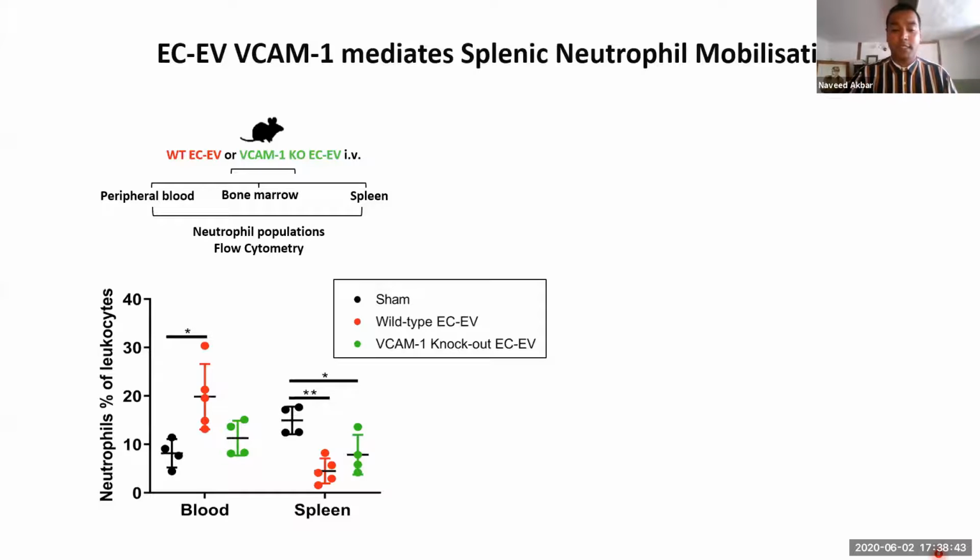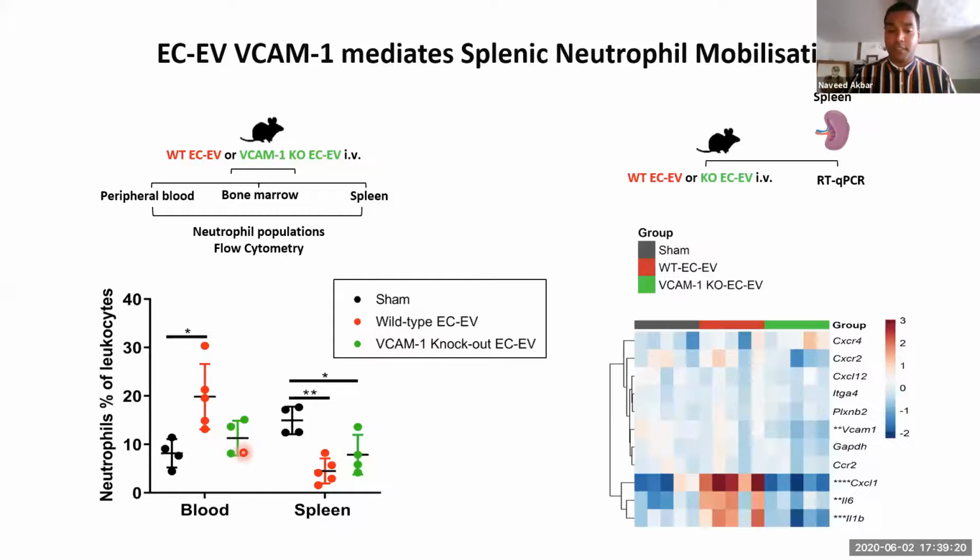Then 2 hours later, we take tissues of interest and look at neutrophil populations using flow cytometry. What we find here is that the VCAM1 knockout endothelial cell-derived EVs, in the green, fail to mobilize neutrophils to peripheral blood, thereby demonstrating a pathway where ischemic tissue liberates endothelial cell-derived EVs rich in microRNA 126, decorated in VCAM1 integrins. It allows them to localize to the spleen and to mediate chemokine regulation and mobilization of neutrophils.